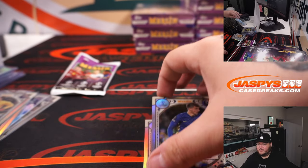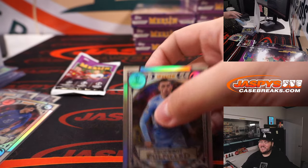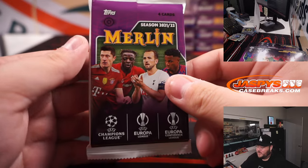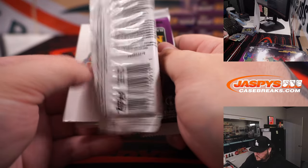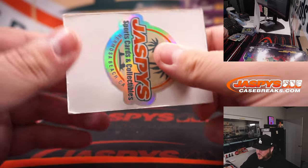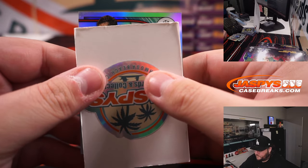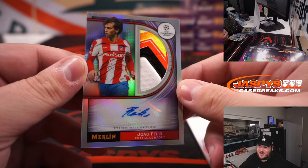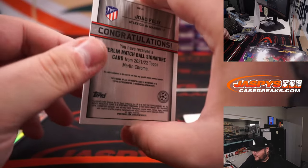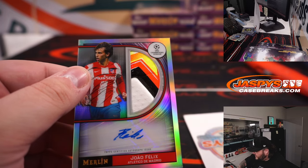And the last pack. It's going to be that match ball. And Mario C on the organ. All right, here we go. Let's grab a... Here we go, man. Good luck. João Felix, match ball auto for Atletico de Madrid. That's going to Kevin. Very nice. Merlin match ball signature. Let me grab a, here we go, perfect, right here for this. Nice.